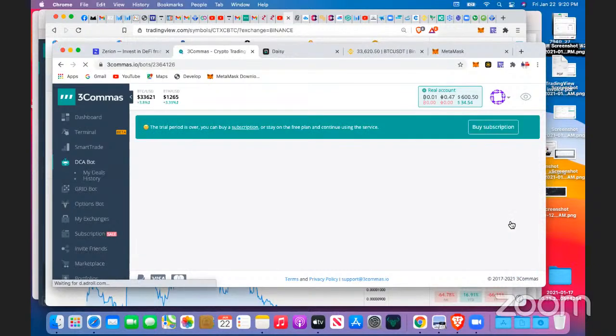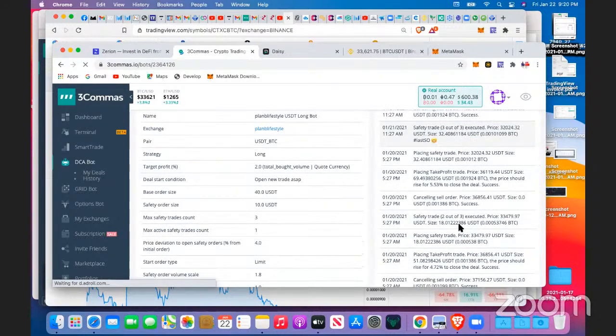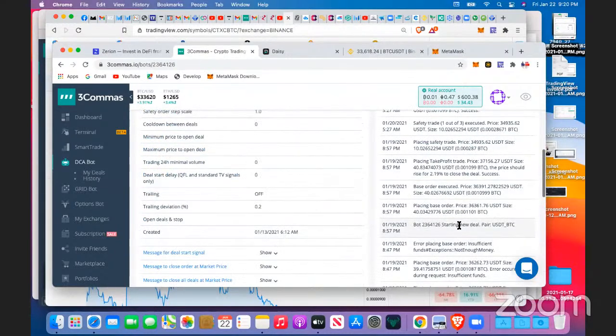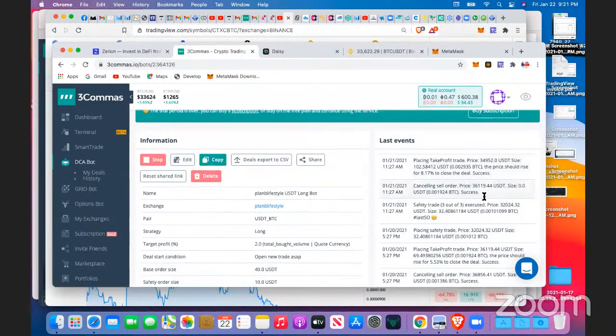Okay. As I click on view, is the bot running? Yes, the bot is actually running. But at a point, it said I have insufficient funds, maybe because of the amount I want to use to trade, take profit. So my bot is running. Look at it. The bot is running.